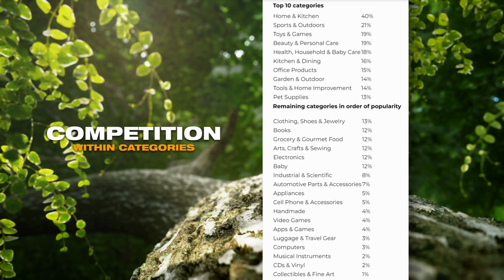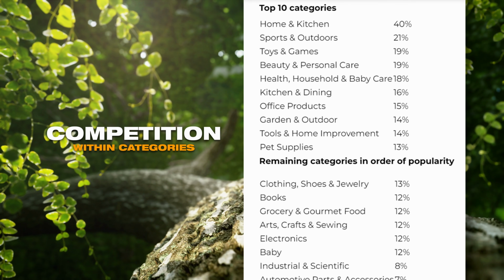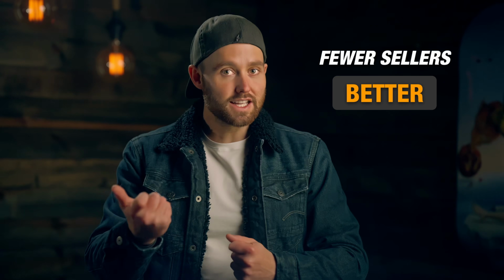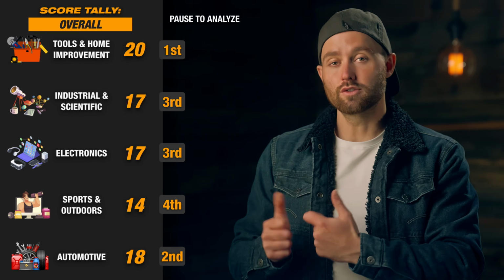In this table, we can see the categories that sellers choose to sell in most. We can see most sellers actually choose home and kitchen, sports and outdoors, toys and games, so these are likely the most competitive categories. Of course, fewer sellers is better. Less competition, also less cost per click with your ads. So here's how our 5 scored. In 4th place, sports and outdoors. 3rd place, tools and home improvement. 2nd, electronics. And tied for 1st place here, industrial and scientific and automotive. And so we add that to our overall tally here.